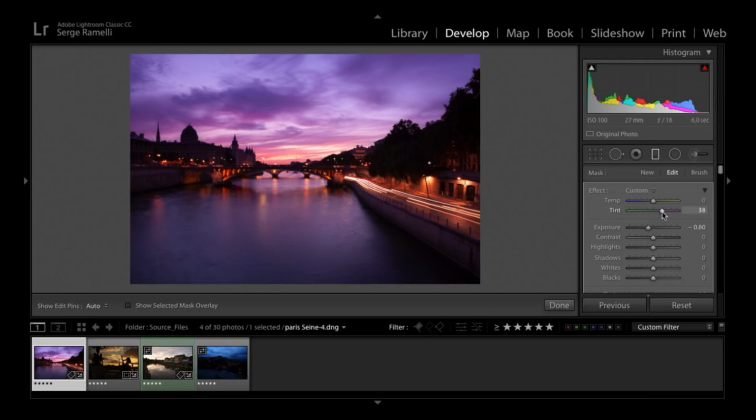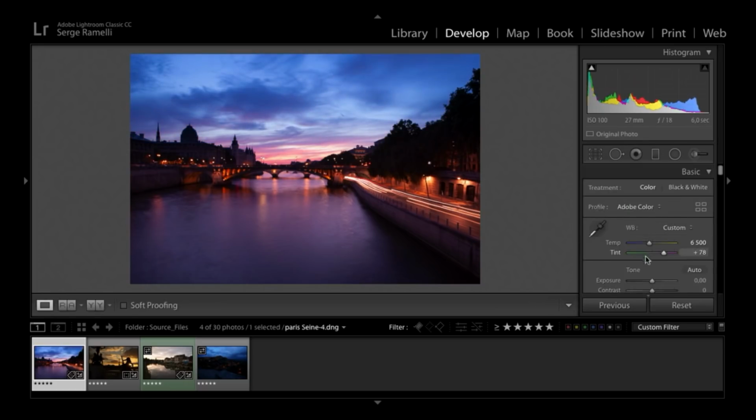I see a lot of that, or I see a lot of blue and green skies. Let me see something like this. Hold on, I have to change the white balance. You don't see a lot of green in the sky.